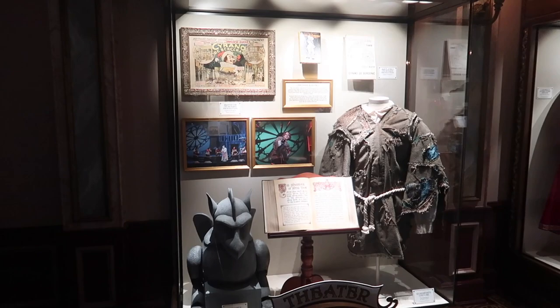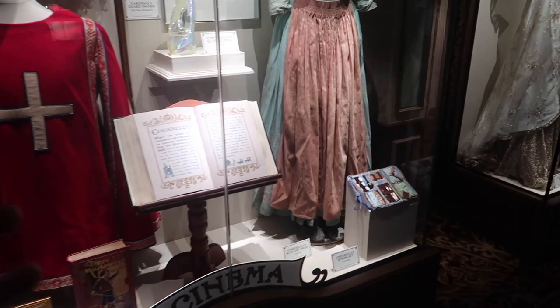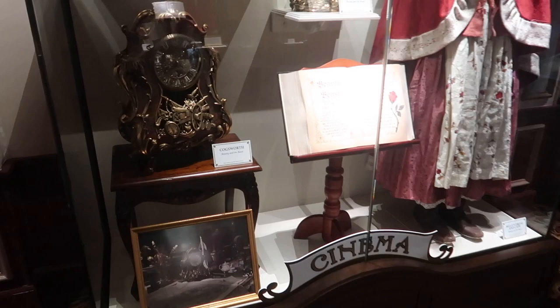This is really cool. They have costumes from different theater productions. So it's Hunchback of Notre Dame, Cinderella. These are actual props and costumes used on the stage in these. This was just from La Boheme. Beauty and the Beast, this is from the cinema, from the movie. This is one of the Cogsworths that was in the movie.